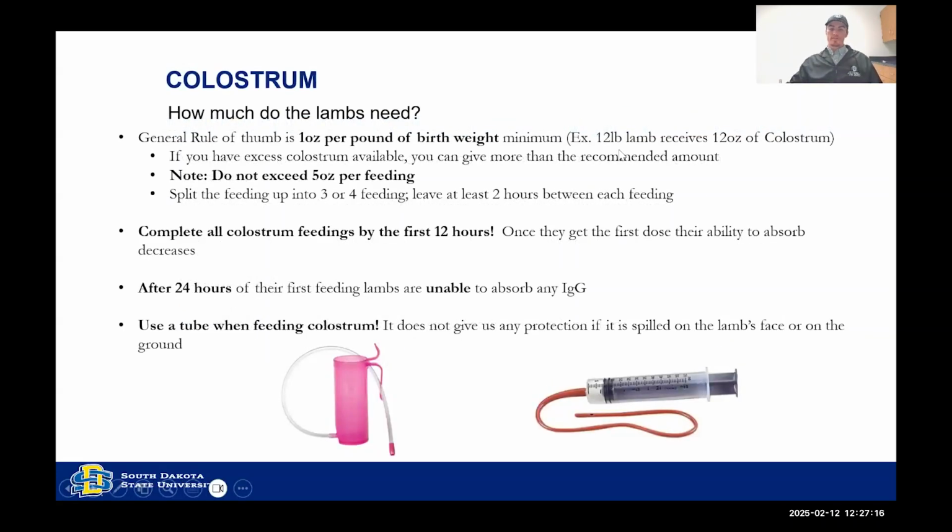So, how much colostrum do our lambs need? We've talked about it's important. We talked about what it does. My general rule of thumb is 1 ounce per pound of body weight at birth. So, for example, a 12-pound lamb is going to get 12 ounces of colostrum. Now, there's a lot of people out there that will say that you need to do more than this. This is what we did for our study. It seemed to work. We only had one lamb, or a couple lambs, get sick from tetanus.